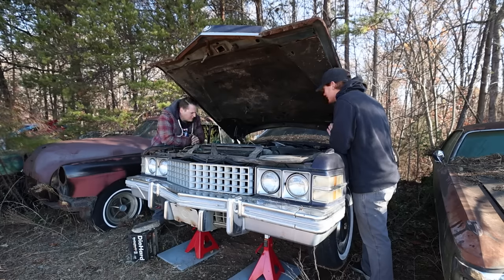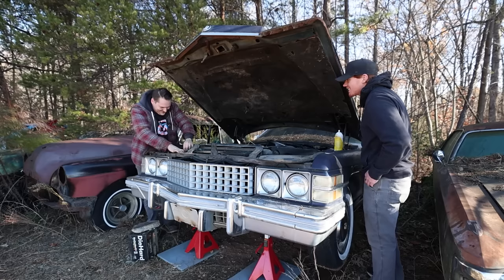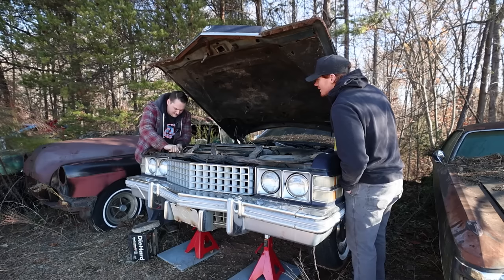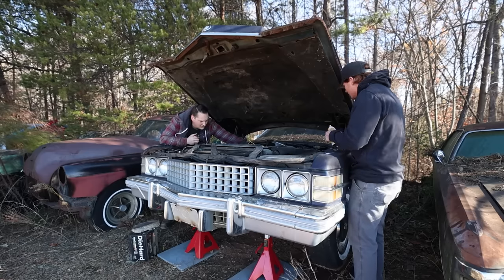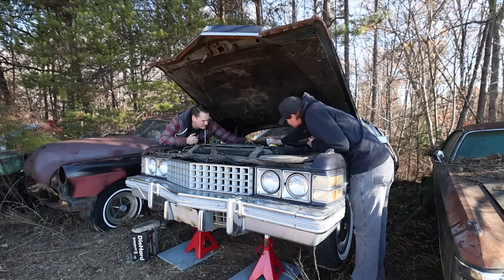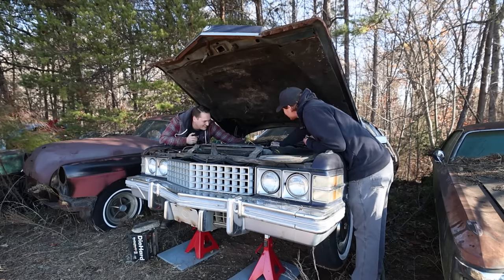Okay, bomb's away. Wait, what happened? Am I having a good connection? My heart sank for a second there. There we go. Let's try that. Good. Give it a little more. We might not be getting a good spark either. Yeah, she's about empty, ain't she? Yeah. Trying. Fingers aren't working. There you go.